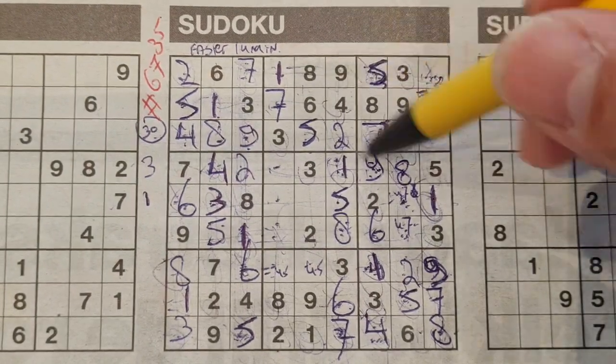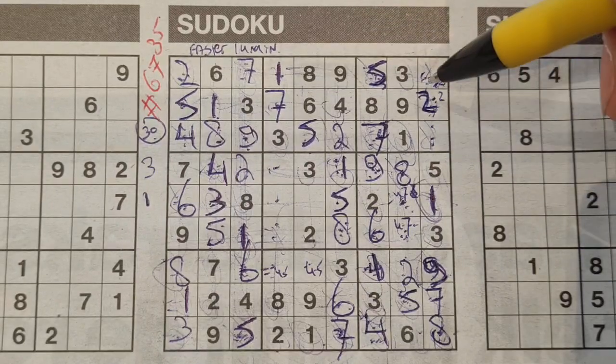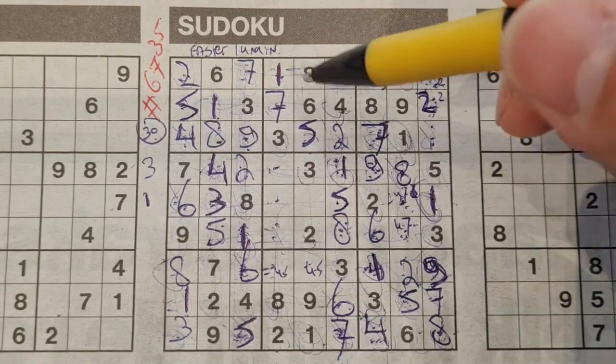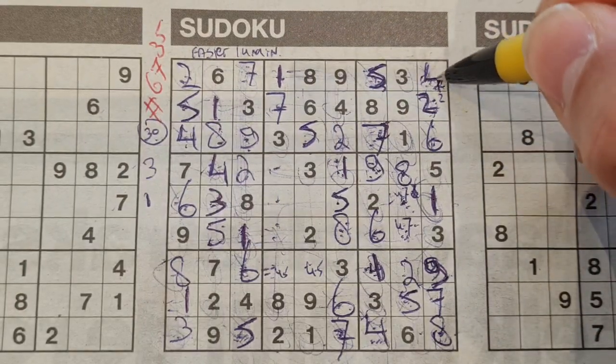2 missing numbers in this big square. From the 1, the 2, 3, 4 is missing. The 5 and the 6 is missing. 4 and the 6. We have a 6 in this row, no 6 there. 6 should be here. The 4 goes there.